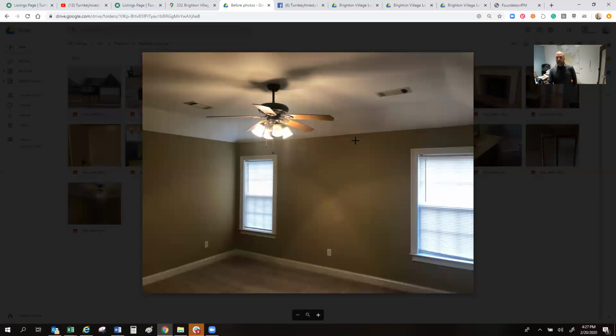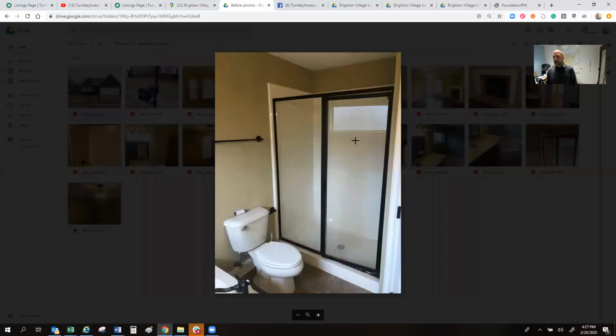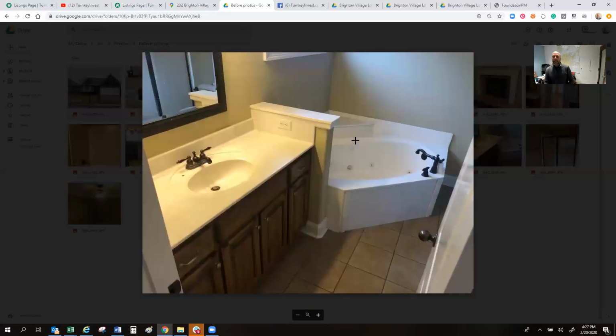Large master bedroom, big enough for a king size bed, 2 nightstands and a dresser, with a coffered ceiling, meaning it has a vault to the ceiling and a ceiling fan in all bedrooms. It's got a jacuzzi tub and separate shower, so that's a little bit of an upgrade compared to the other ones that we've built recently.